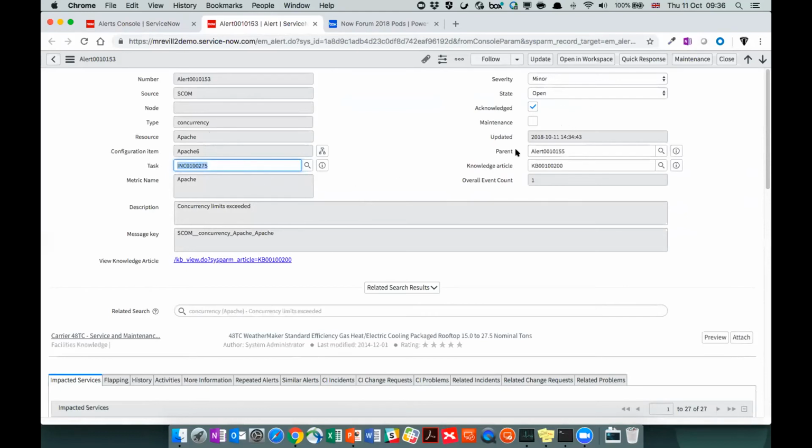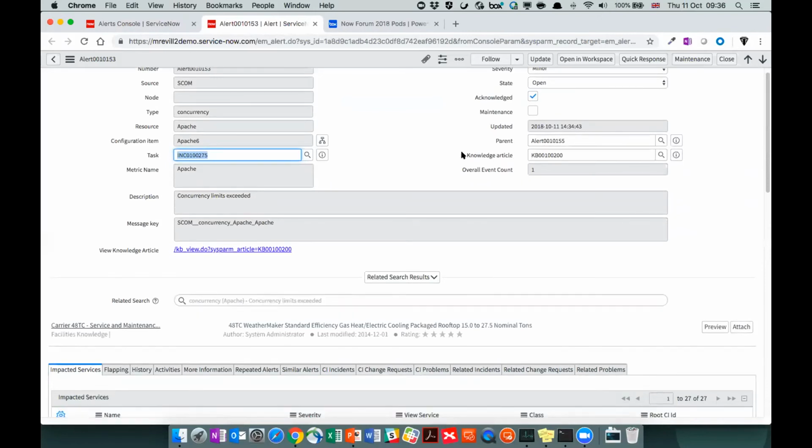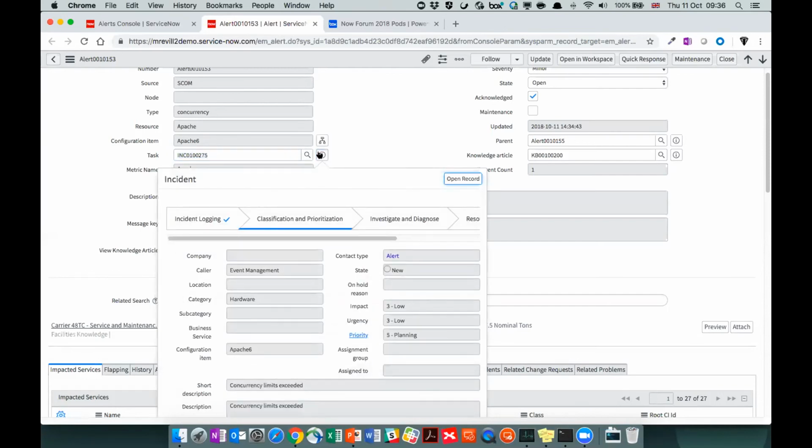We've done some automatic correlation. We've got parents in there, so we've got some consolidation around the different alerts as well to say they're all linked together. We've got a knowledge document which it's tied to, so if we do manual remediation, there's a set of instructions of what you need to do. And then if we go down to this here, we can see we've automatically created an incident. So if you look at this record here, I'm just going to preview it. You can see you've got an incident that's automatically been created through event management, no call, it's happened straight away.